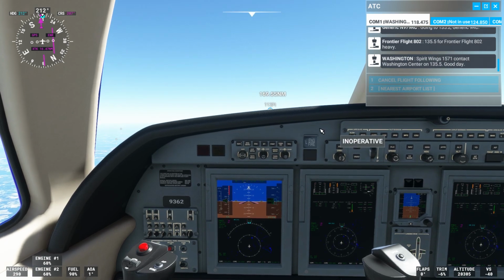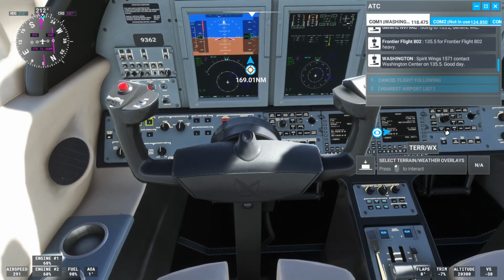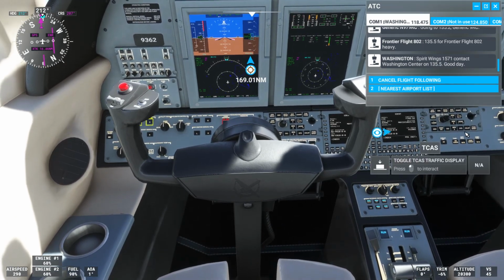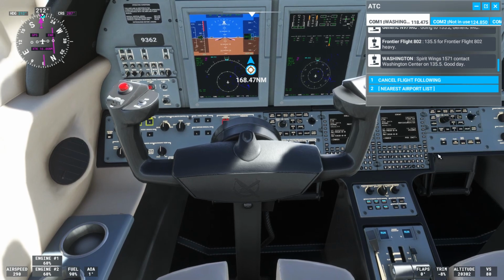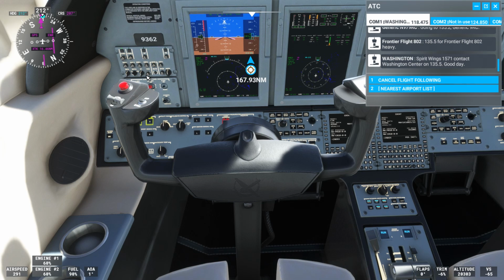Isn't it amazing how all of these buttons and all these letters, they all do something. What they do, I don't know, but just amazing. You can even interact with the screens and stuff.